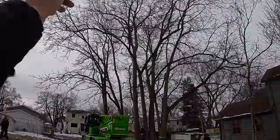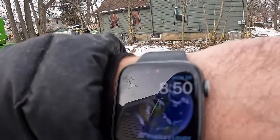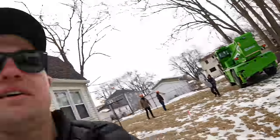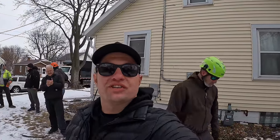That's a lot of trees. Here we go. It's 8:50. Let's see how long this takes. My guess is we'll have all these trees down in 4 hours, so 9:50, 10:50, 11:50. I'm guessing we'll be done by noon. We'll see how close I am. Here we go.